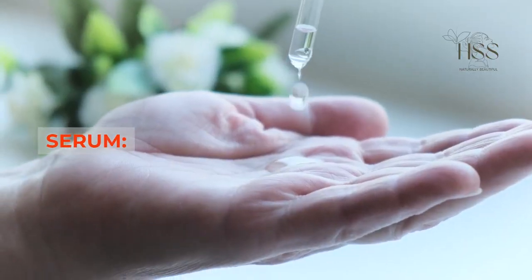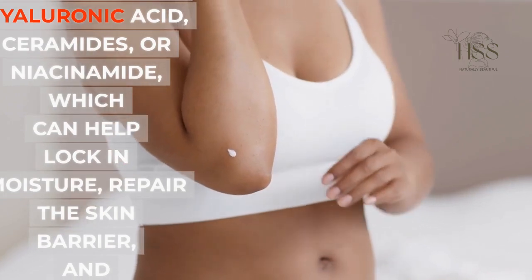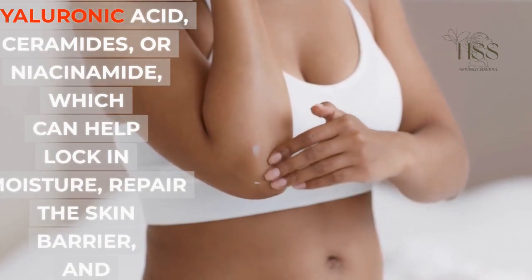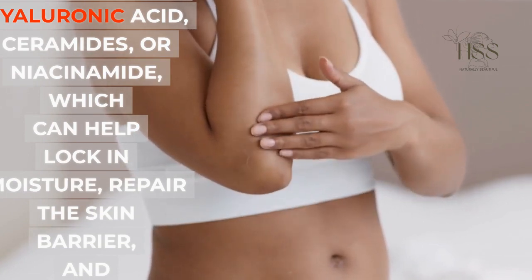Serum. Apply a hydrating serum. Look for ingredients like hyaluronic acid, ceramides, or niacinamide, which can help lock in moisture, repair the skin barrier, and soothe dryness.